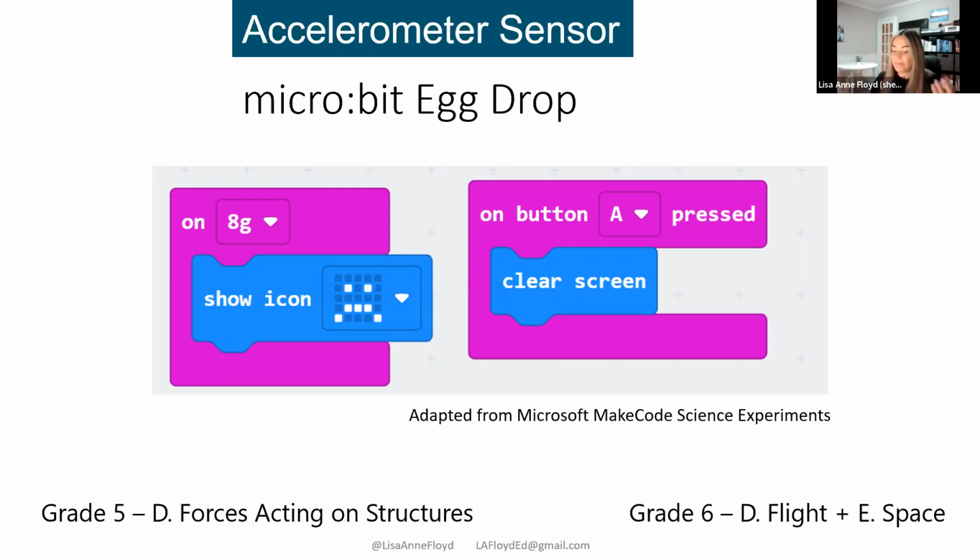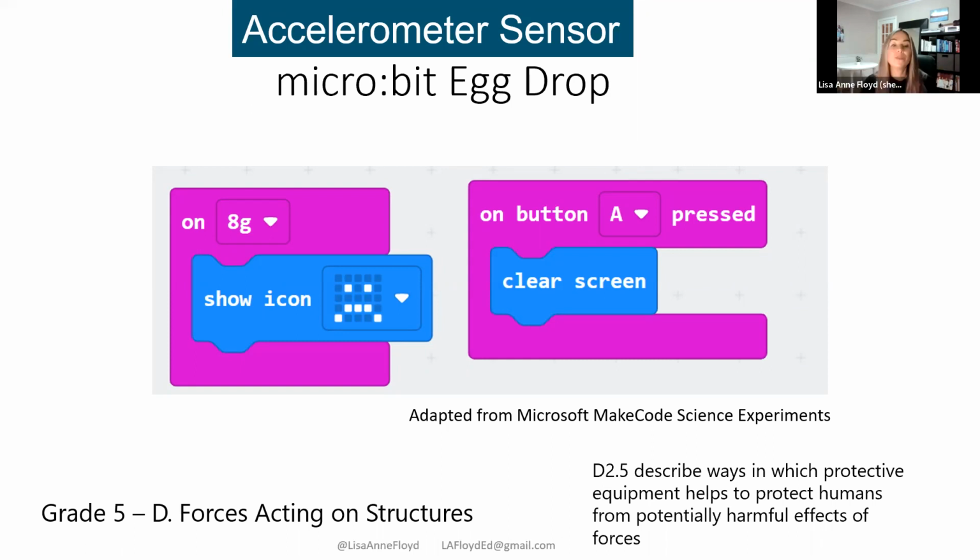You can just put the microbit into the package that they make. Some will use a parachute, some will use insulation and other materials, or maybe a combination of those things. If we're starting to think about parachutes, then we can talk about flight. And when astronauts return back to Earth, they have to land safely in one certain spot. So that's another connection to space as well, keeping our astronauts safe. And for grade 5, forces acting on structures, students are expected to describe ways in which protective equipment helps to protect humans from potentially harmful effects of forces. So maybe they're designing a helmet to contain the egg or the microbit egg.